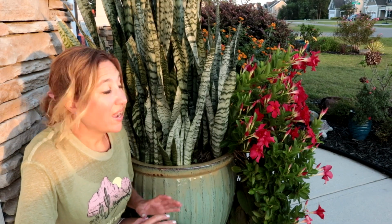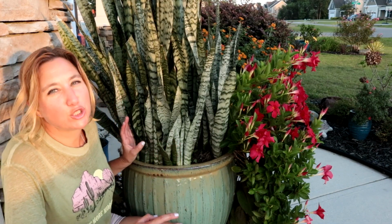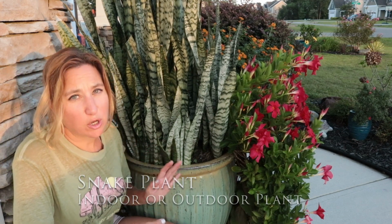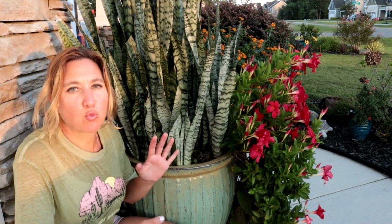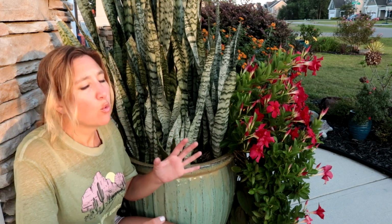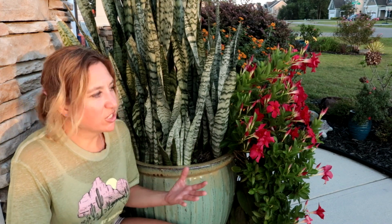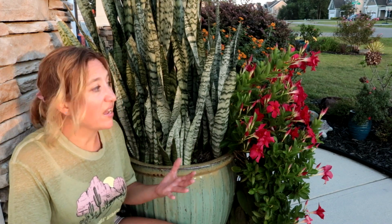While we are over here at the Diplodenia, I really wanted to show you the snake plant that I have inside the pot with it. The snake plant has also lived with me for 2 years, and I have it right in the front of my house, which means we get full afternoon sun here. And you'd think, how is the snake plant doing that well with all of that direct sunlight?